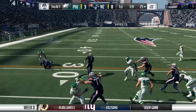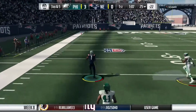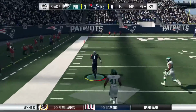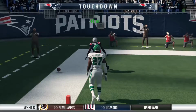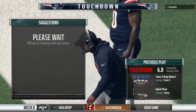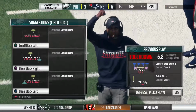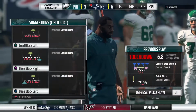On the toss, it's Gurley. And some room to maneuver. Todd Gurley, wave goodbye. Past the 20. And all the way in. Touchdown, New England. Todd Gurley with touchdown number 7 on the year. And the Pats have taken the early lead.